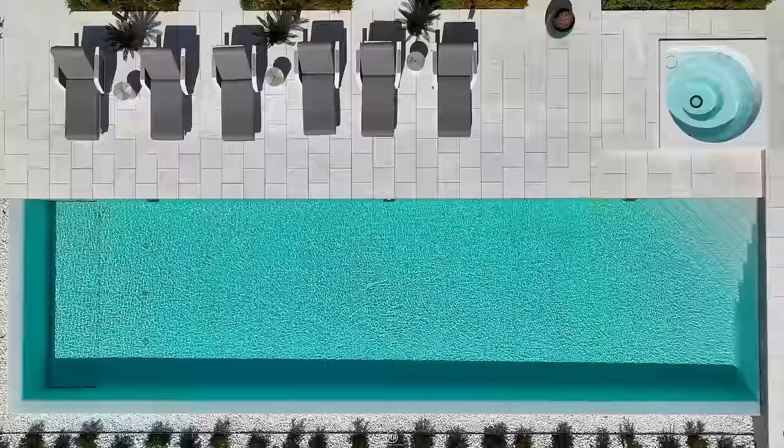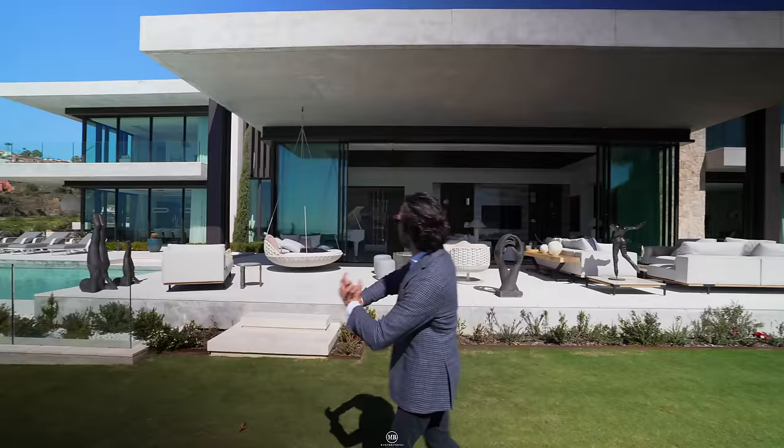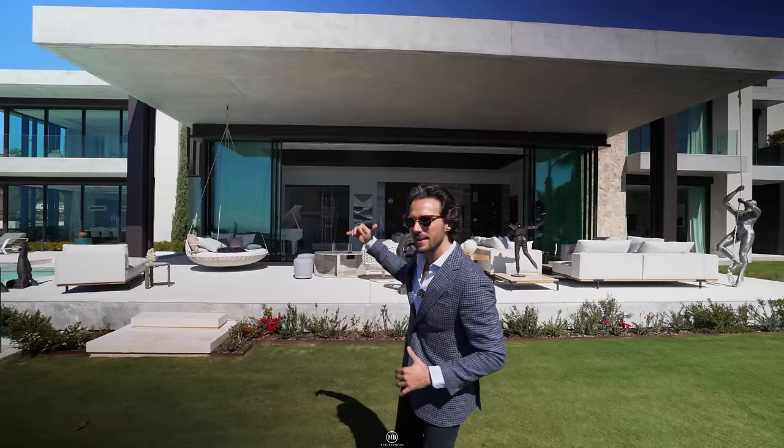So ladies and gentlemen, we've come to the end. We have toured an exceptionally gorgeous home. Diego Tobal was the architect. We have modern lines, cantilevered roof lines.